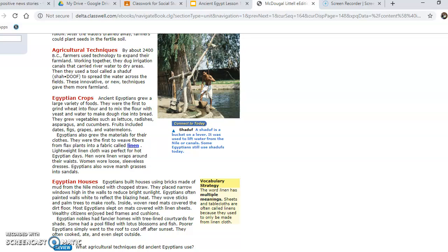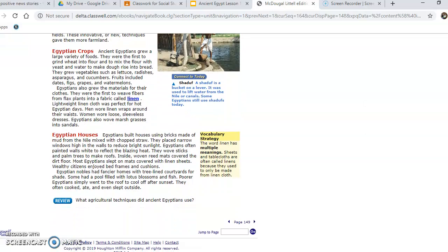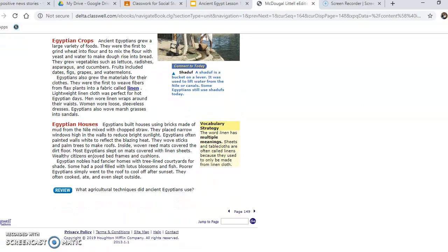And they grew vegetables like lettuce and radishes, asparagus and cucumbers, fruits like dates, figs, grapes, and watermelons. And the Egyptians also grew materials for their own clothing. They were the first to weave fibers from flax plants into a fabric called linen. Lightweight linen cloth was perfect for hot Egyptian days. Men wore linen wraps around their waist. Women wore loose sleeveless dresses, and the Egyptians also wove marsh grasses into sandals.